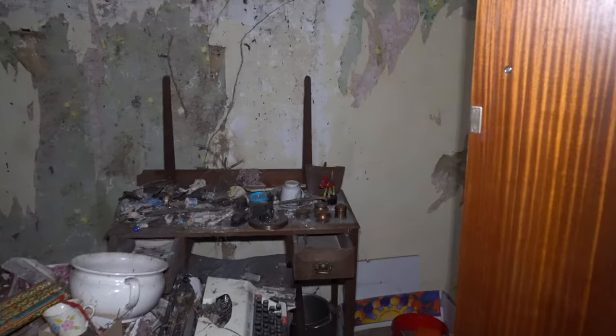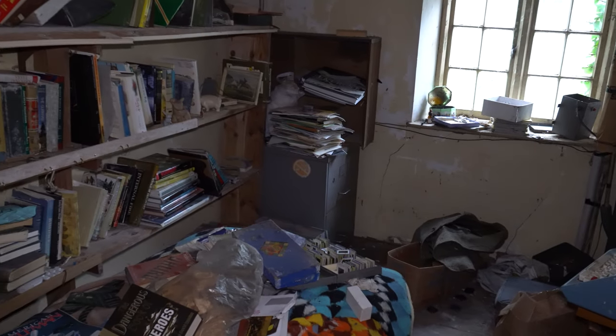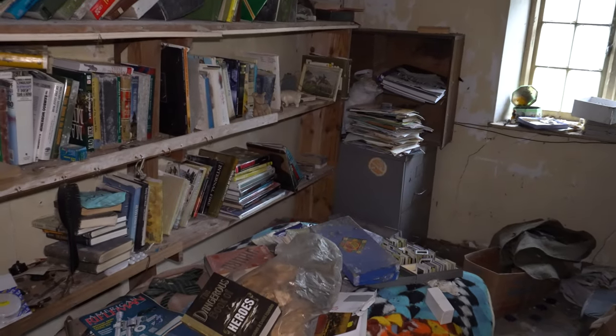Right, guys, so we've got one more room to check out, and I think we're going to try and look for a garage outside if we can. So this is the last room we haven't been in yet. This looks more like a bedroom to me. I think the last room was actually just for storage.